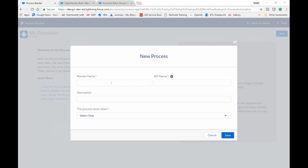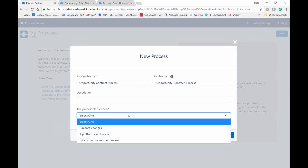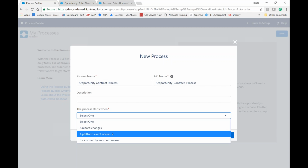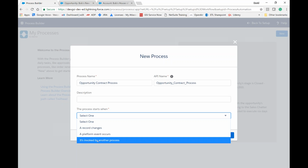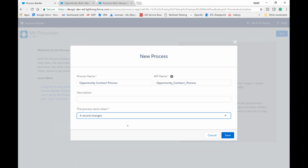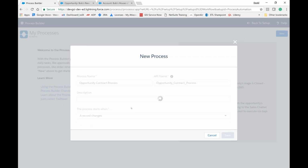So what we're going to do here is call this, really quickly, Opportunity Contract Process. And again, you want to put a description in. For the sake of time, I'm going to be skipping that, but you want to put a description in so that you can document what these things are really doing. And as you'll be able to see here, we want that process to start when a record changes. We can also have other things happen. If events occur, we want this to run, or we can actually call a process from another process. So you could have a parent process that's calling sub-processes. In our case, we want, when a record changes, to fire off this process.